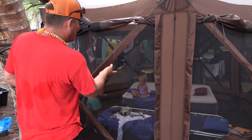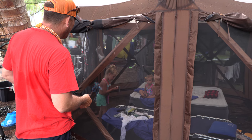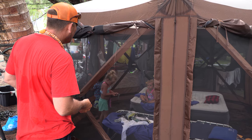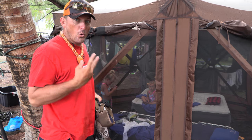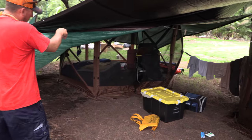Believe it or not, the girls, Aria and Emma, do you like staying in the tent? Uh-huh. Yeah? Do you want to go home? No. They said no. What 2-year-old and 4-year-old does not want to go home after camping for 17 days? Mine. Here's the boys' room, or that's where Austin stays.